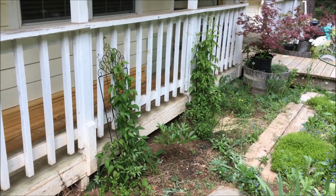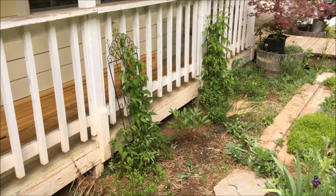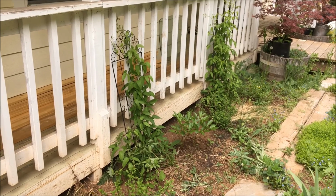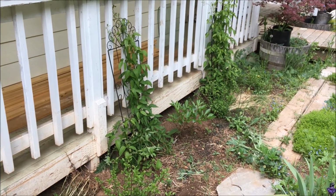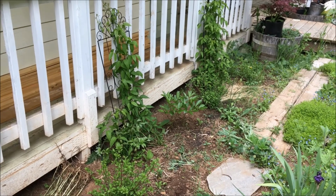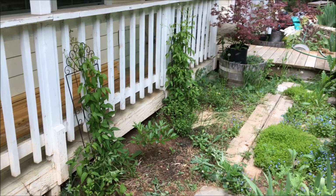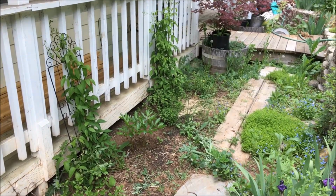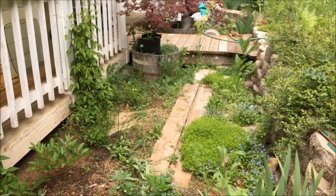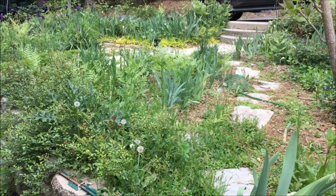Those things climbing are clematis. One is Nelly Moser, and the other one I think is Kiri Te Kanawa. But I had whacked them all the way to the ground last fall to plant my hydrangeas, and they have come back even thicker than ever, and they are loaded with blooms. So don't be afraid to cut back your clematis, because it will just come back.